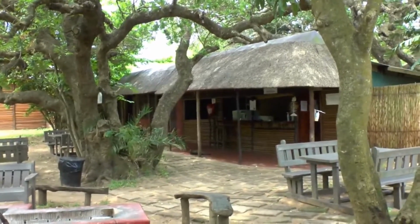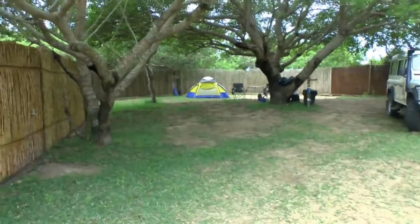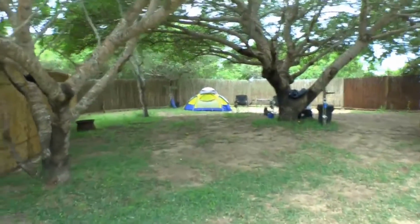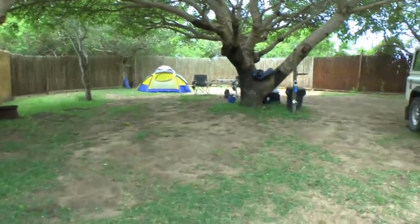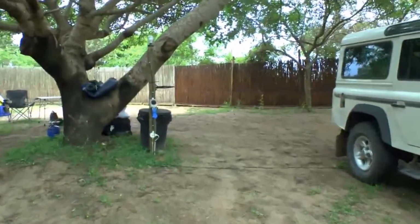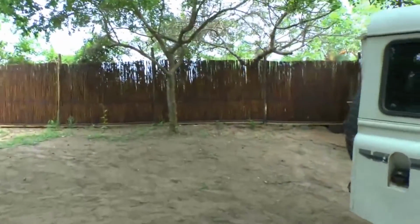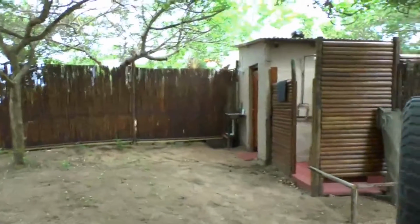So this place, very appealing. This is really nice, big tree in the middle. Lots of shade, bit of grass. Best of all, private shower.